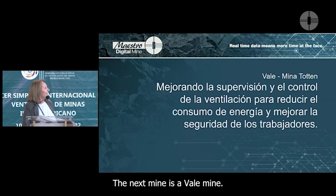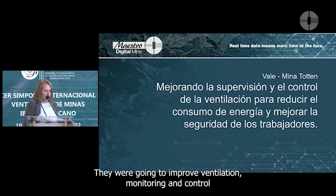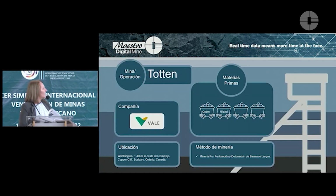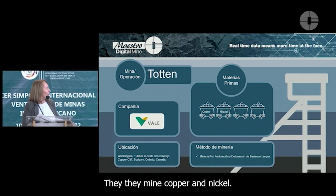The next mine is a Vale mine. They were going to improve ventilation monitoring and control to reduce energy consumption and improve worker safety. They mine copper and nickel.